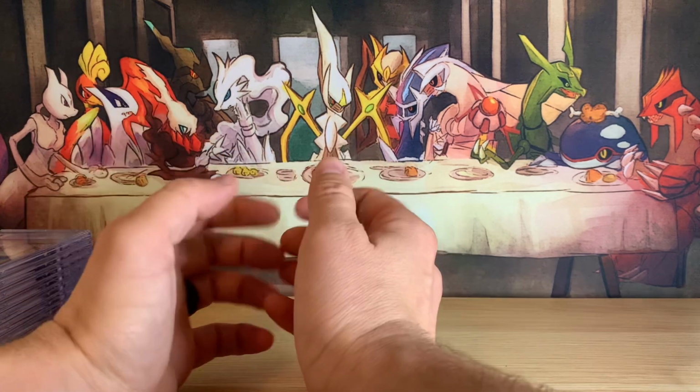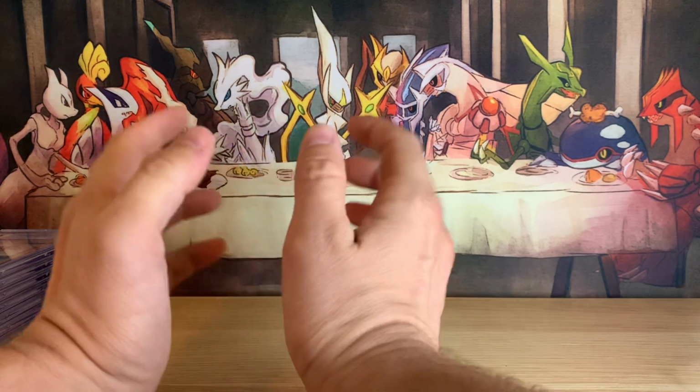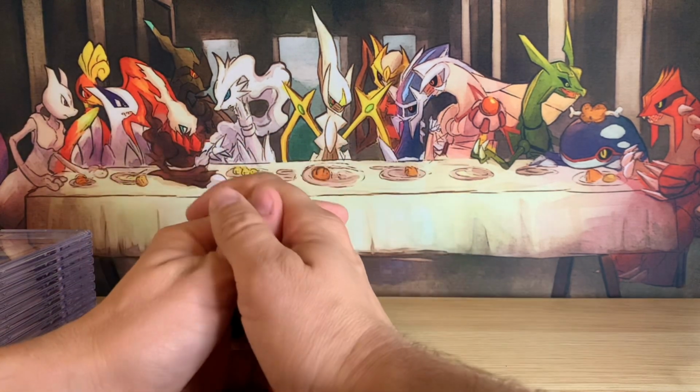Me and my wife just had our very first child on Saturday. A baby boy came in at 8 pounds, 8 ounces, so I am a very proud new father.